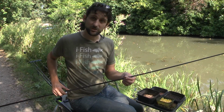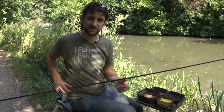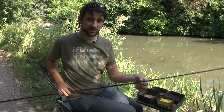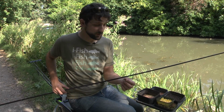The name of the game with a lot of canal fishing, especially if we're just looking to get bites, is to aim for a fine presentation. These fish are not desperately starving hungry. They weren't chucked in here last week and fed a load of pellets. They could survive quite happily enough without our bait. So we're going to start fairly cute, because if we get our presentation right, fish fairly fine, we should get bites from the off, I'm hoping.